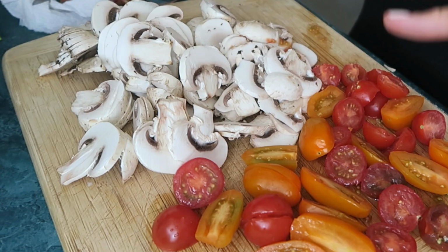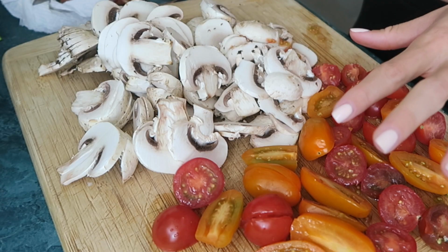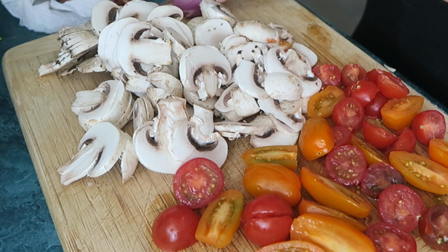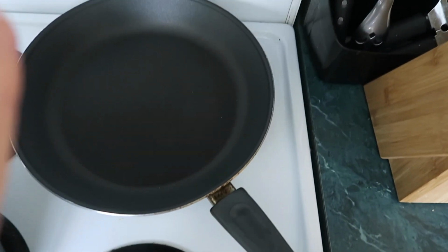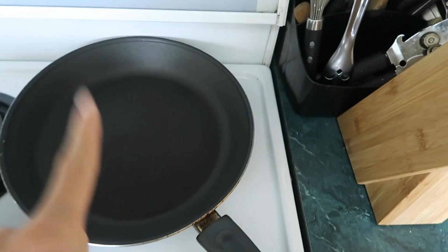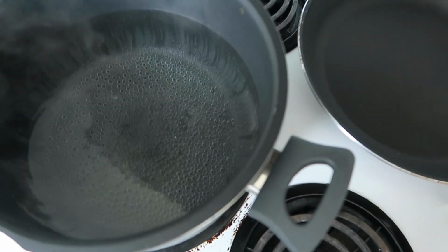So I've gone ahead and chopped up the mushrooms and the tomatoes. I just need to finish off chopping up the shallots. I've put my water to boil and I have my pan heating up. I'm going to put all the veggies in there. I'm going to finish up the veggies and then fill this and that with the ravioli.